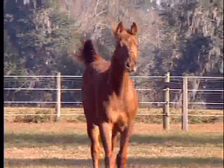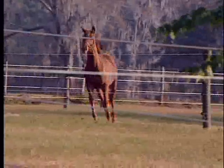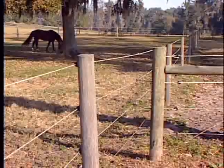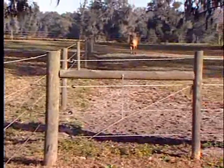The first reason I was interested in ElectroBraid was I had a problem with yearling studs jumping the fence and breeding the neighbor's mares. And so I knew I had to get some type of electricity in that fence. And I visited with Tim McQuay, and he told me about the ElectroBraid. And we came out here and put that up, and I have had no horses jumping the fence since. They have stayed away from the fences, and I have happy neighbors again.